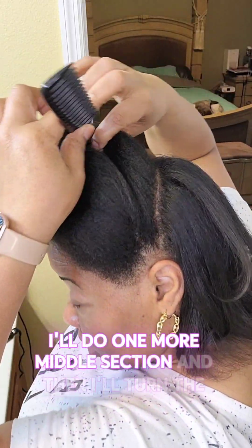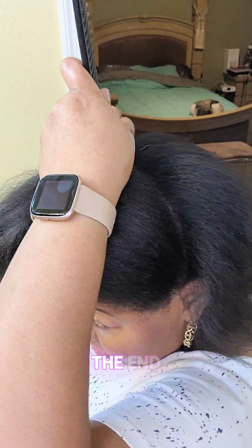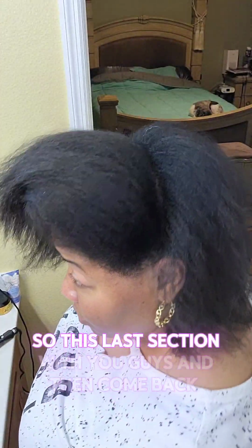I'll do one more middle section and then I'll turn the camera off and finish up. When I get towards the end, I'll come back on. So I'll do this last section with you guys and then come back towards the end.